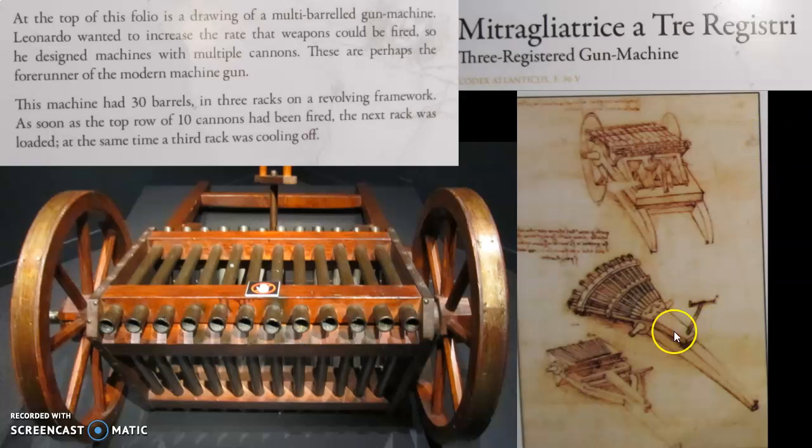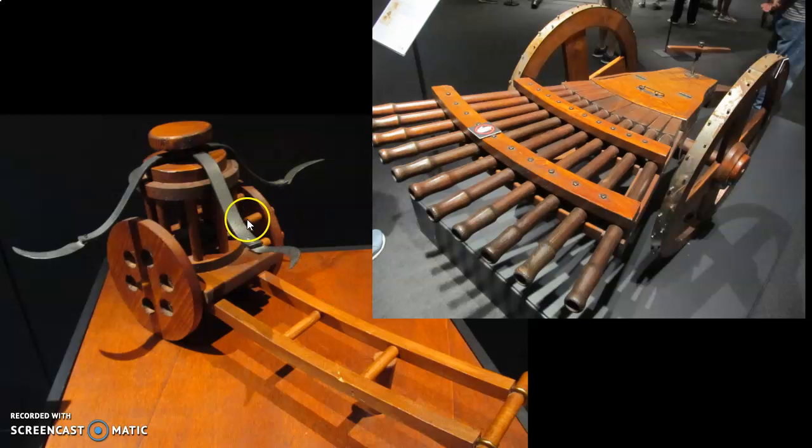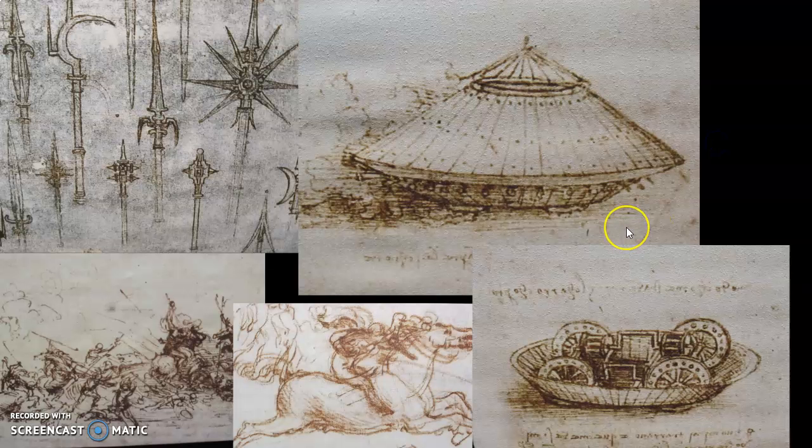Here are some other devices like the duck bill or the duck-footed musket. This device over here on the left-hand side is a chariot that would be pulled by horses, and it would rotate very, very fast, chopping the enemy. It's almost like a lawnmower for men. Here's the replica of that duck-foot cannon.